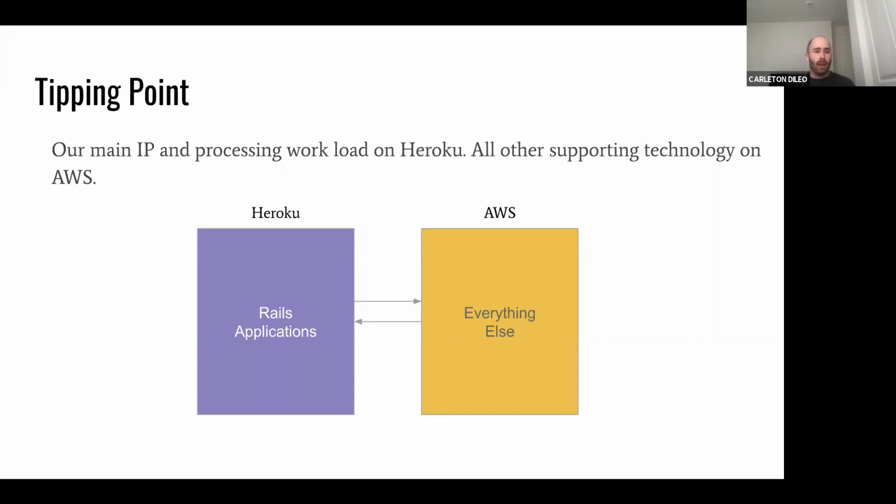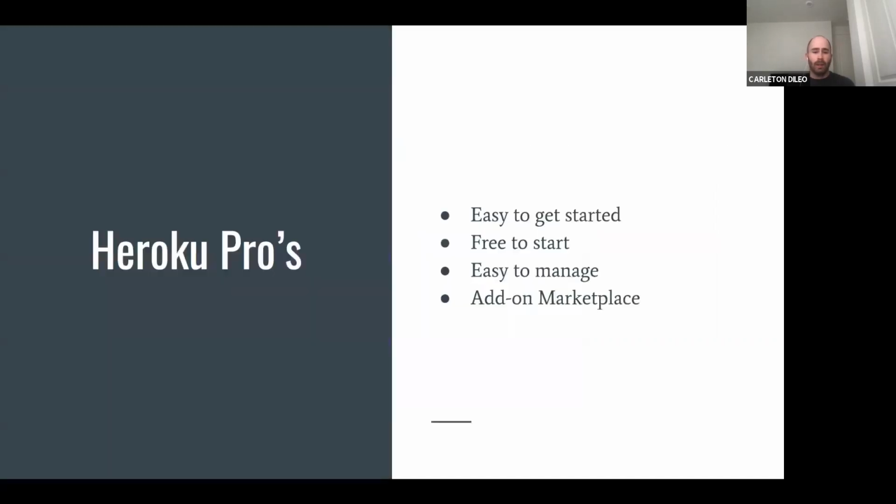At the time when we began, this was really helpful. We were able to iterate. And this goes into the pros of Heroku. Easy to get started, free to start, easy to manage, add-on marketplace. Essentially, you can get up and running very, very quickly. And it's probably one of the best tools to have come out for me, not having to tap into my IT background and always have to be the guy to set up the servers and manage them. Now Heroku just does it for me.